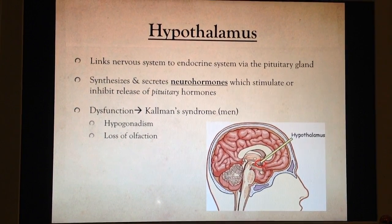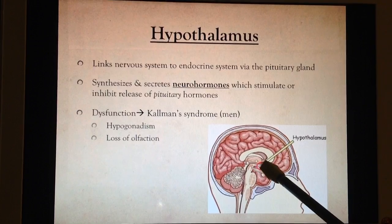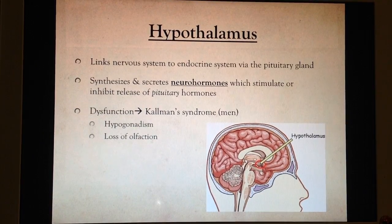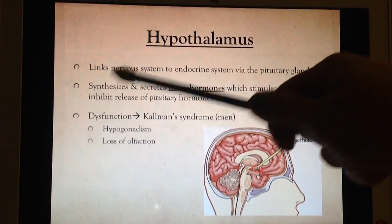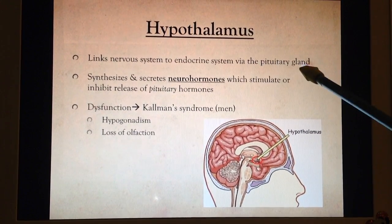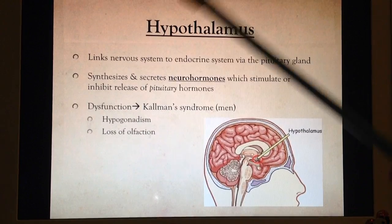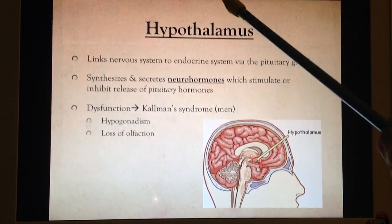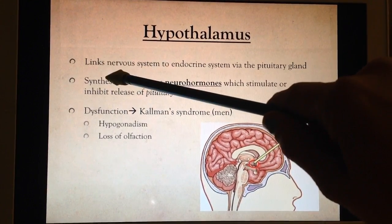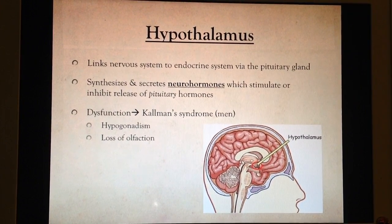The hypothalamus is a very important gland. It's also found in the brain. It's in the midbrain, so it's right here. And the very, very important function of the hypothalamus is that it links the nervous system to the endocrine system via the pituitary gland. And the pituitary gland is also called the master gland, and it secretes a whole bunch of stuff. We'll see in a minute that the hypothalamus does secrete some things, but I can't impress this enough, that it links the nervous system to the endocrine system, because like we said, the nervous system and the endocrine system have to work together, right?